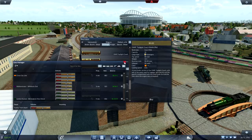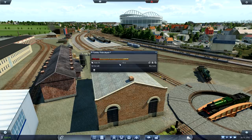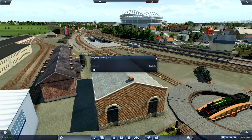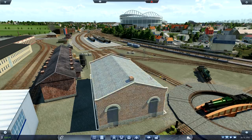And then, how many, should we double that? Should we put another 4 on? I think so. 2, 3, 4, set line all, cross city line. Hopefully they find their way there. Well, they will, because they just, ooh, I like that sound.